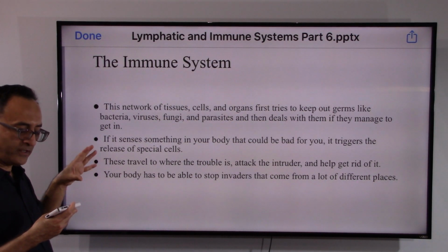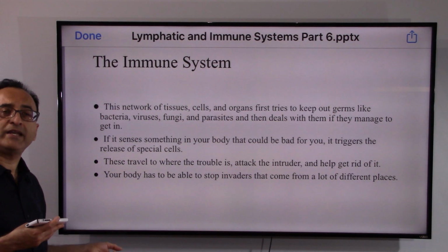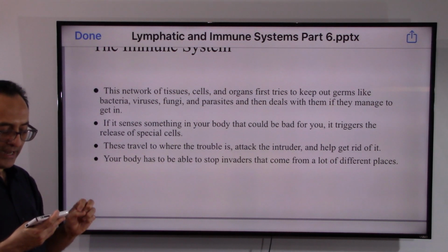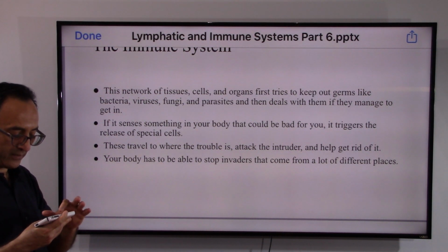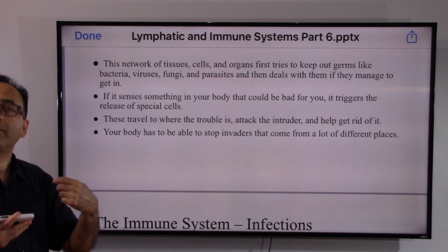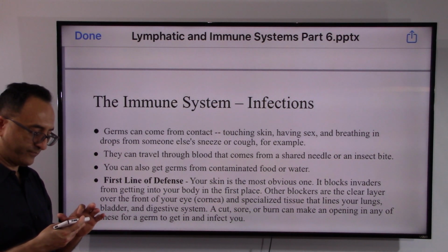So basically, this is a network of tissues, cells and organs. They first try to keep the germs out, like bacteria, virus, fungi, parasites. And if for one reason or another they manage to get into our body, then they try to see how they can fight and how they can get rid of it. Accordingly, they will release the special cells. And sometimes, if necessary, they travel to where the trouble is, they attack the intruder and they get rid of it. And also, God has created our body such that once the invader has gone, the response the body generates to create the immunity should stop. It should not continue. Otherwise it leads to autoimmune disease, right?